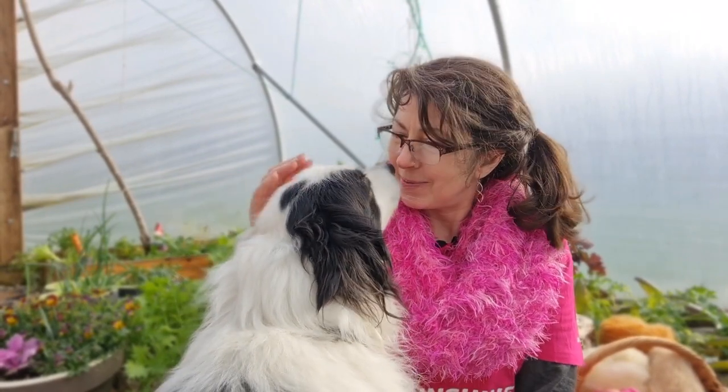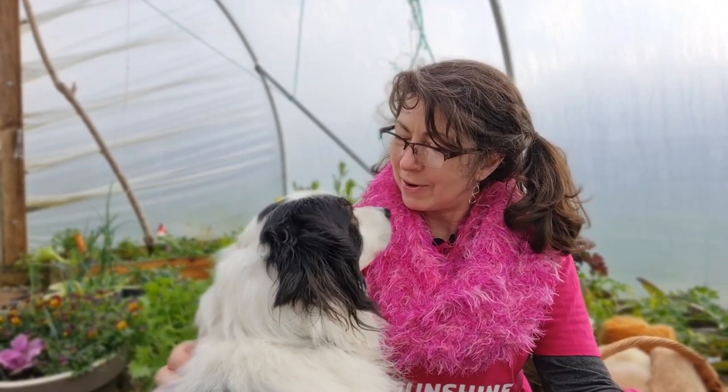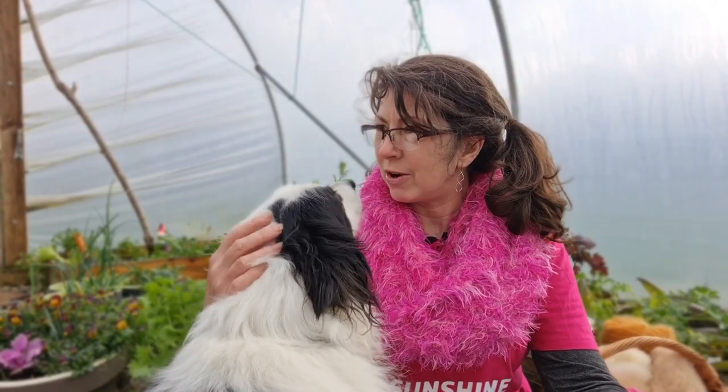We're somewhere a little different today. We're in the polytunnel. He knows that word. I tell him, let's go to the polytunnel. We go in the polytunnel, and he gets really excited because it's some of our little special time together. Anyway, we're coming to you from the polytunnel today.